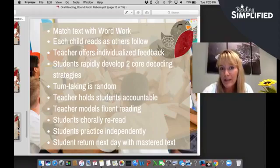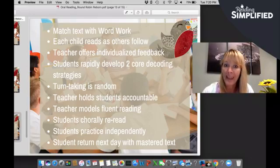If you go to readingsimplified.com/start-here, you can find out about read it and the blend as you read decoding strategy, which is so important for those beginners. So you can hold them accountable that way. There's other ways to hold them accountable, and we'll get into that through the rereading.